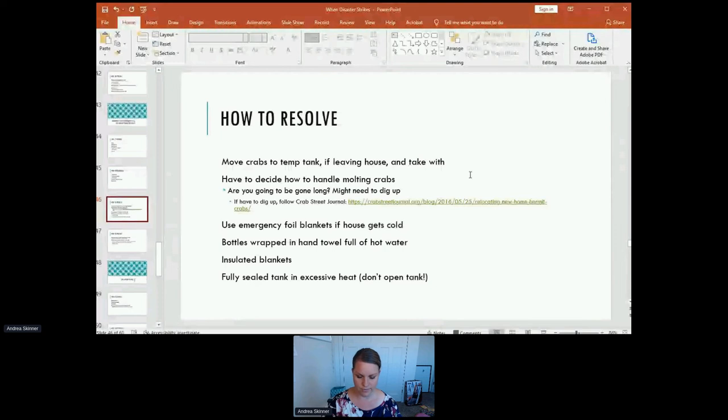If you have to leave the house for more than 24 hours, put them into a temp tank and move them with you. If the power's gone out, if it's too hot or too cold, whatever, you know that those crabs, if they are left behind, they most likely won't make it.